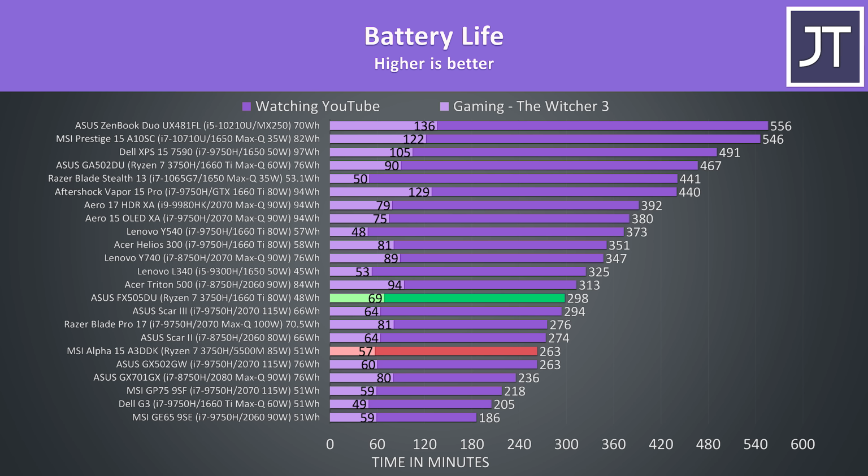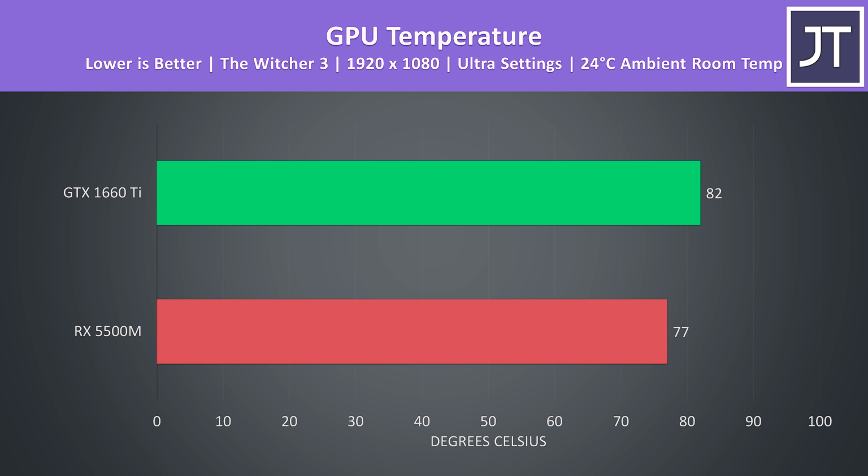With this higher power draw, I'd expect the 1660 Ti machine to last longer in terms of battery life too. Sure enough, even though the 1660 Ti machine has a slightly smaller battery, it's lasting longer. As both machines have completely different cooling solutions, it's not really fair to compare thermals. However, as a lot of people are going to ask anyway, here are the results during the same test.